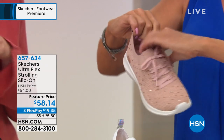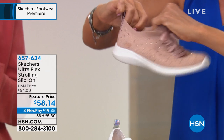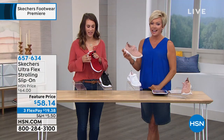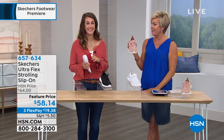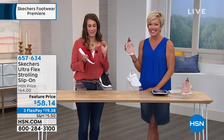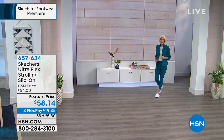Because it's so lightweight, but it is a memory foam. It's not your typical Tempur-Pedic memory foam, but it is a very soft, nice memory foam. And I just realized that's a faux lace. You don't have to unlace that ever. It's golden. And if you can see on the top here, it has a fake tongue as well, so the tongue doesn't move.